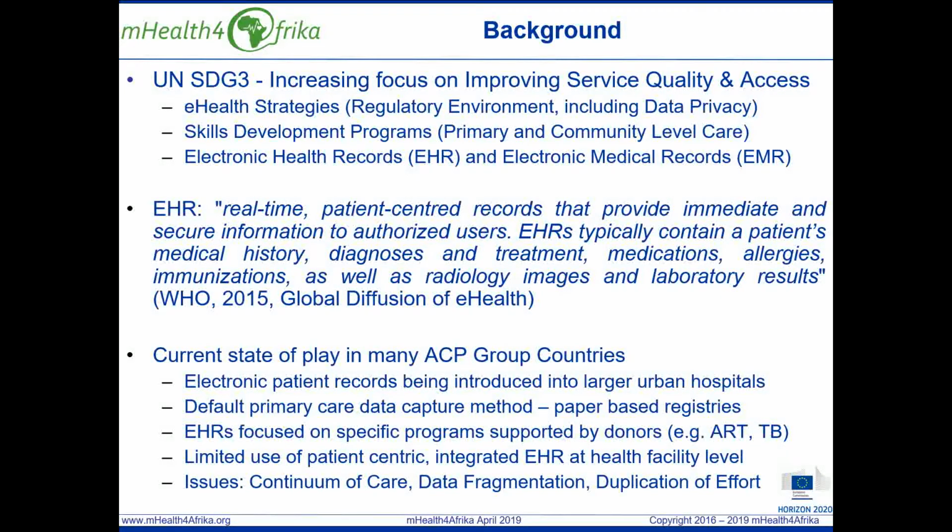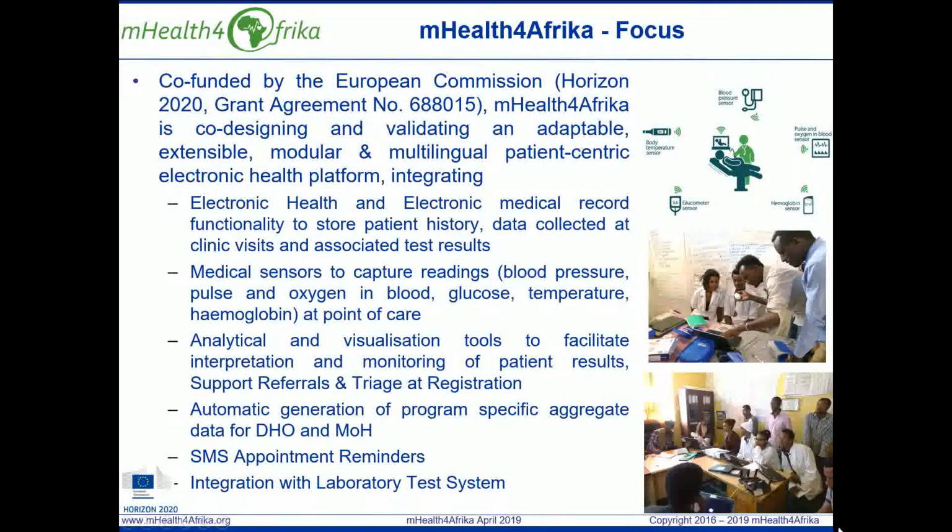There is now increasing realization that using siloed eHealth and mHealth solutions is not sustainable. They tend to have a negative impact on the overall continuum of care, wasting scarce resources through data fragmentation and duplication of effort. 3 years ago, mHealth4Afrika secured funding under Horizon 2020, the European Commission Research and Innovation Programme. Our objective was to co-design a comprehensive patient-centric health platform for use in resource-constrained environments around the world.